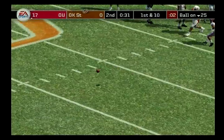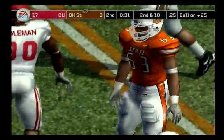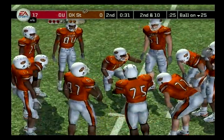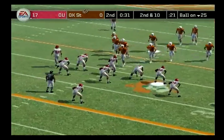Delivers. Incomplete. He let that pass get away from him. I think he's a little bit anxious. He actually looked a little bit too juiced that time, but he'll get the next one. Second down, 10 yards to go. On the 25-yard line.